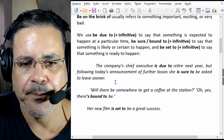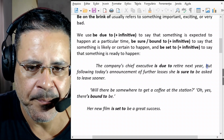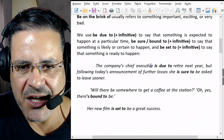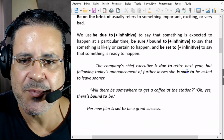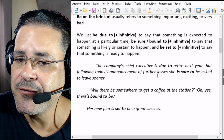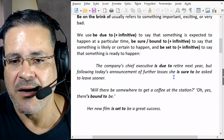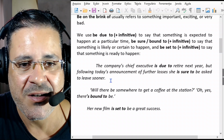For example, the company's chief executive is due to retire next year, but following today's announcement of further losses, she is sure to be asked to leave sooner. So, initially, she was due to retire. It was something that was expected to happen at a particular time. But following today's announcement of further losses, she is sure to be asked to leave sooner, or we might put here, she's bound to be asked to leave sooner, because it's a certain situation now.